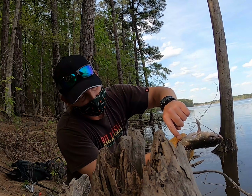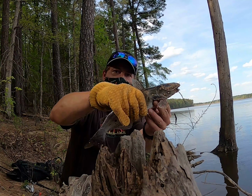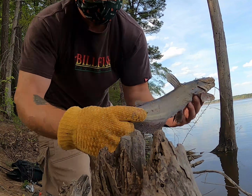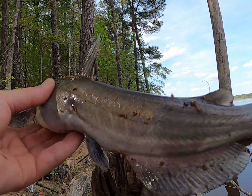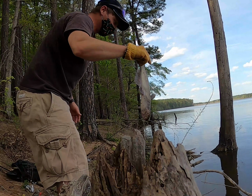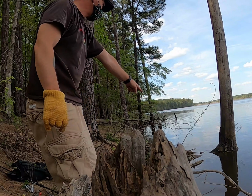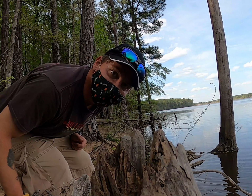Looks like something got it right there. That's not for me, but that's a pretty fish right there. Look at that. That is a blue catfish right there. Yeah, he's got some abrasions all on him, so I don't know if he's been caught in a net or something. Look at all those abrasions on his line. Pretty fish though. Off you go, buddy. There he goes right there. We tore it up, didn't we? New species to the book, blue catfish.